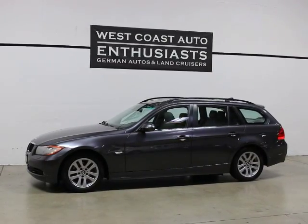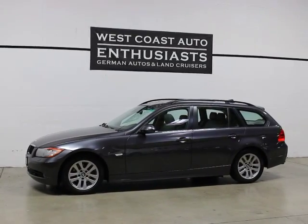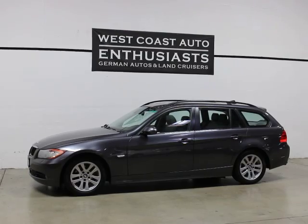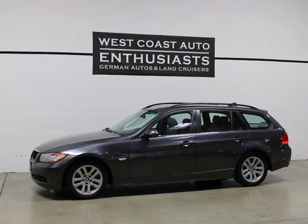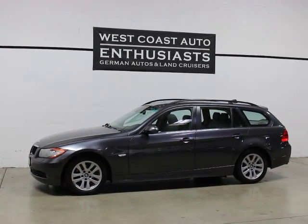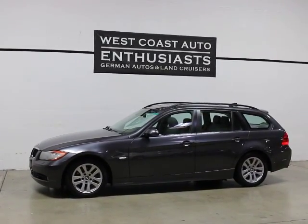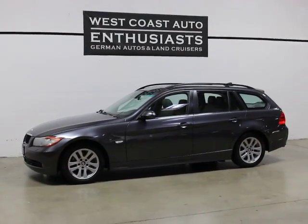Today we're featuring a 2007 BMW. This is a 328 XI or X-Drive, actually technically XI, wagon. It's got 89,000 miles on it. It's a clean title, clean Carfax car. We can finance this car through Alaska Federal Credit Union, and we can put an extended warranty on it and welcome trades. So we bought this out of California.